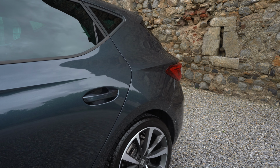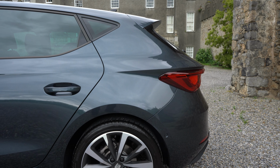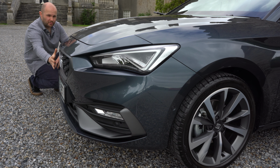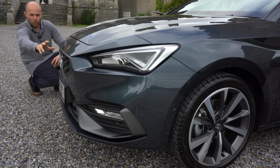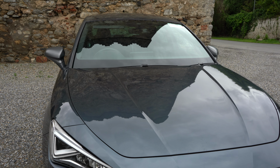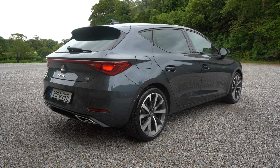The rear quarter of the car is the bit that might divide people most. The nose is much sharper, but the lines and creases across the bonnet lean towards the grille. I'm loving it. The FR in particular, overall, I think is better looking than you know who.